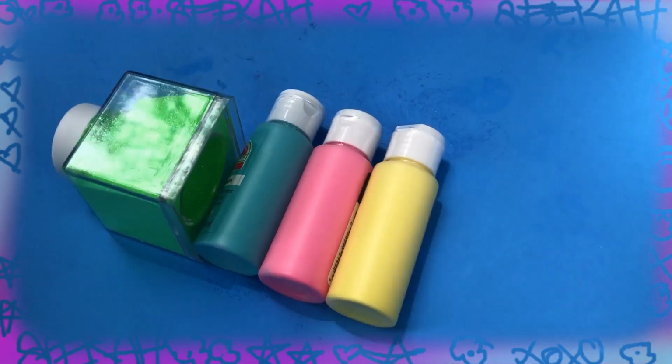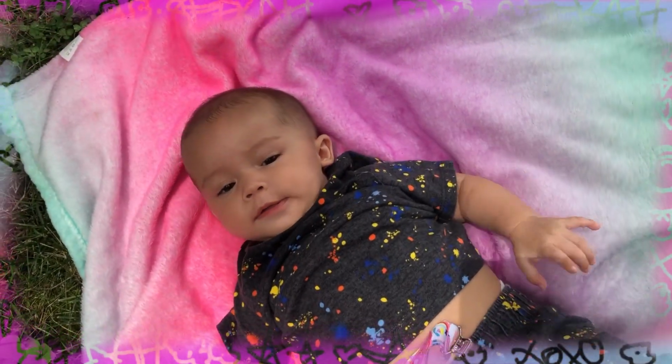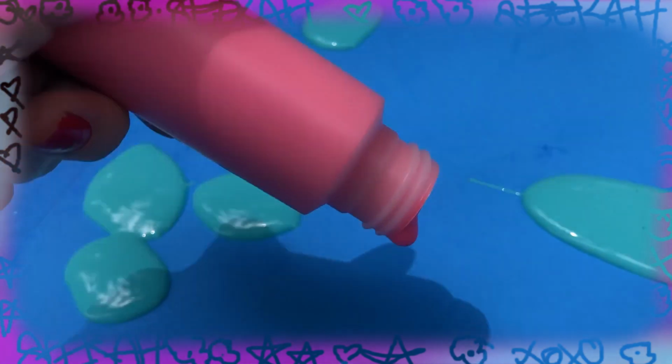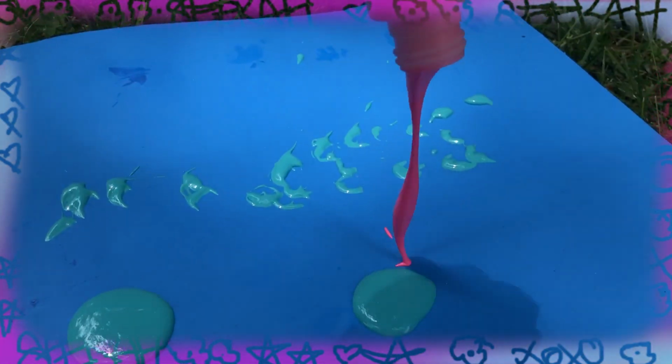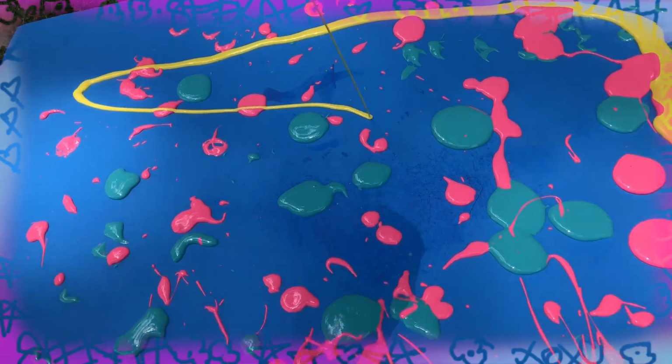Yahoo! These paints and some blue poster board. Baby that's been trying to roll over like crazy. We're just gonna literally put random spots of paint. That brightens things up a lot. She got our yellow. This one just pours right out, very liquidy.